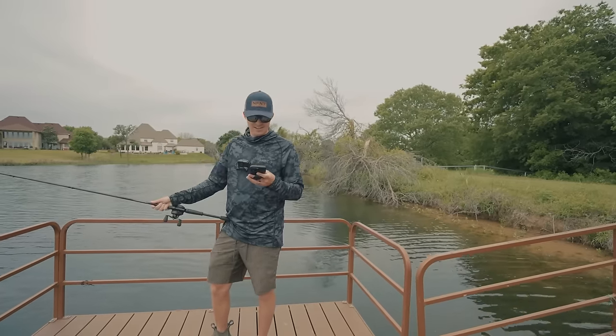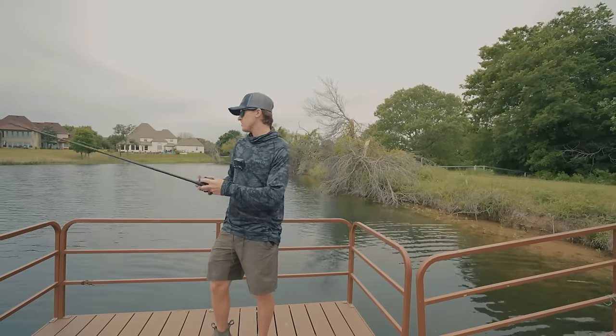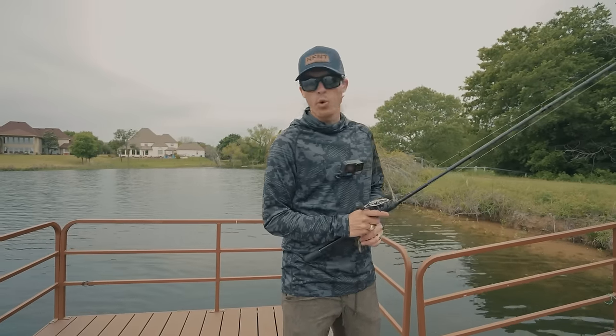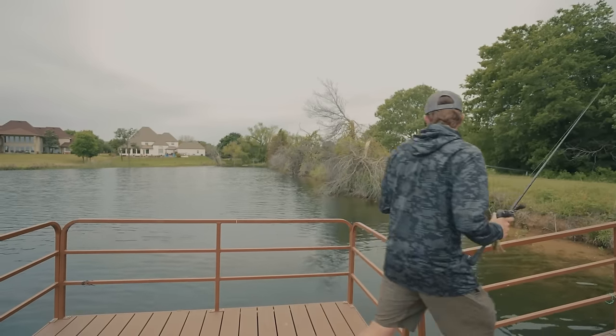Okay, all right, bye. Well, I'm glad we brought him along because he's teaching me stuff that I wouldn't have learned for a little while longer. And that's that this jig is probably not the deal. So I'm gonna get a worm on here because I feel like that's the easier way to get a bite, especially in these kind of conditions.